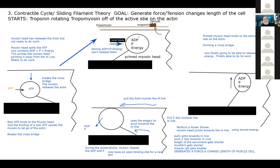Hold on a second, Laura. If it's primed and the regulatory proteins are out of the way, then it's able to grab onto the actin, forming that cross bridge. When it forms that cross bridge, it's able to use that energy to perform its power stroke, pulling on the actin, pulling on the Z disc, making the sarcomere shorter, making the muscle cell shorter, generating our tension. Once it's used that energy and released the ADP and phosphate, it has room for a new ATP to come in, which breaks the cross bridge. Once you break the cross bridge, it then has to split the ATP to be primed, and the process continues around and around and around the cycle, because it is indeed a cycle. The cycle goes. Yes, Laura, your question.